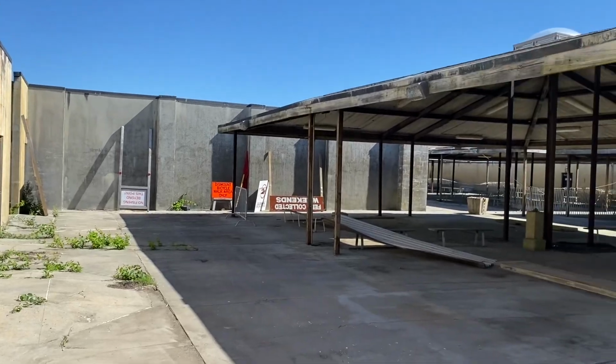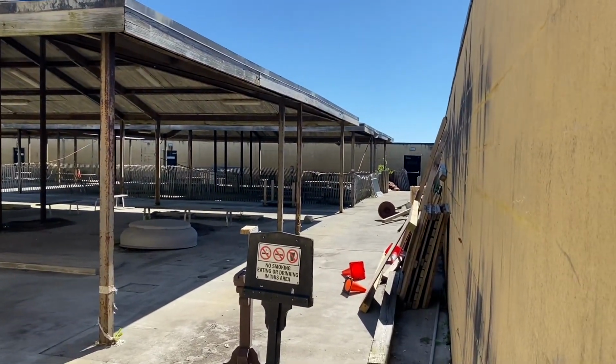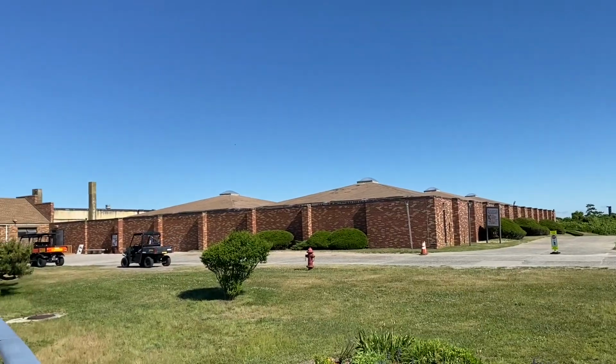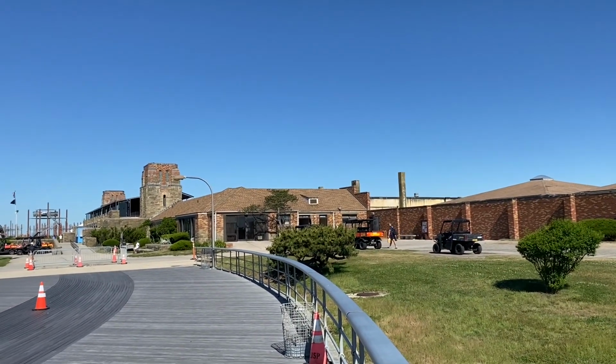This is one of the locker room areas. I don't know if it's the men's or the ladies'. I guess we're going to see what $100 million is going to do to this place.